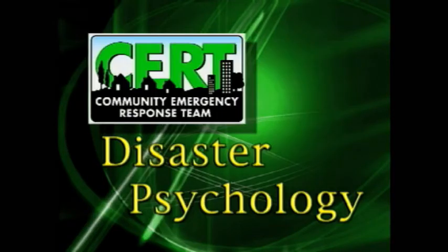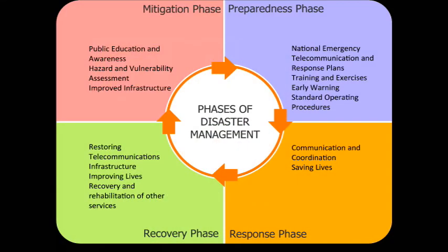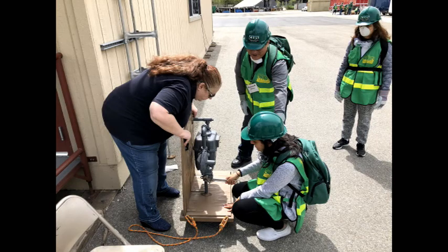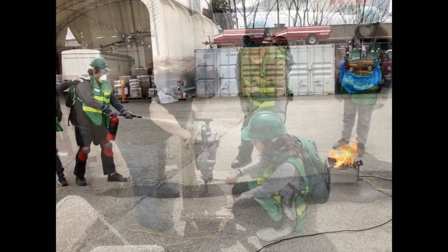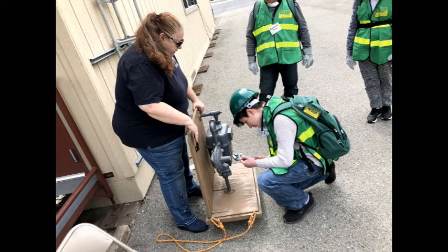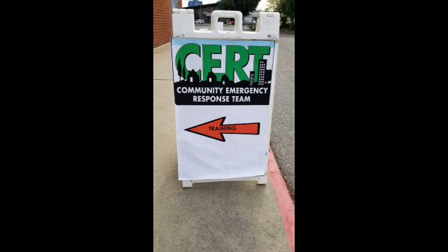Another major area of concern in the course is the psychology and team organization. This covers signs and symptoms that might be experienced by the disaster victim and the workers and addresses CERT organization and management. And then on the final day, there's a course review and disaster simulation where participants review and practice the skills they have learned during the previous 6 sessions in a disaster activity. So that's what CERT is all about.